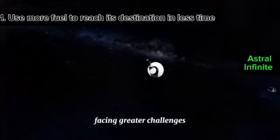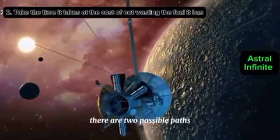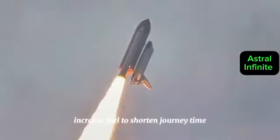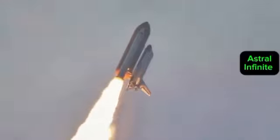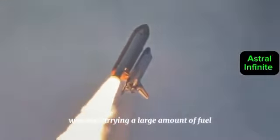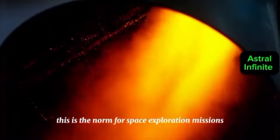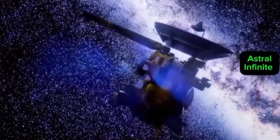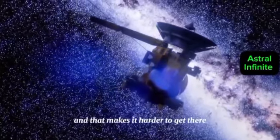Facing greater challenges, an increase in weight means a slower speed. There are 2 possible paths: increase fuel to shorten journey time, or take a longer trip to save fuel. Since the Galileo was not carrying a large amount of fuel, this is the norm for space exploration missions. Because the more fuel you carry, the heavier the total weight of the probe, and that makes it harder to get there.